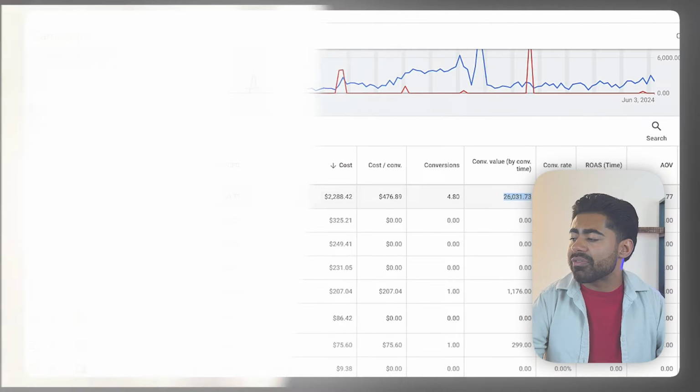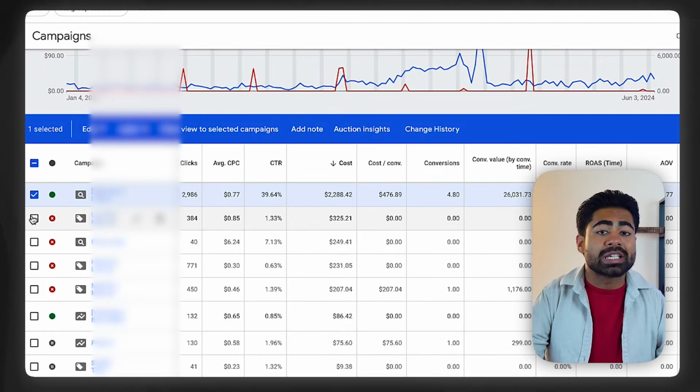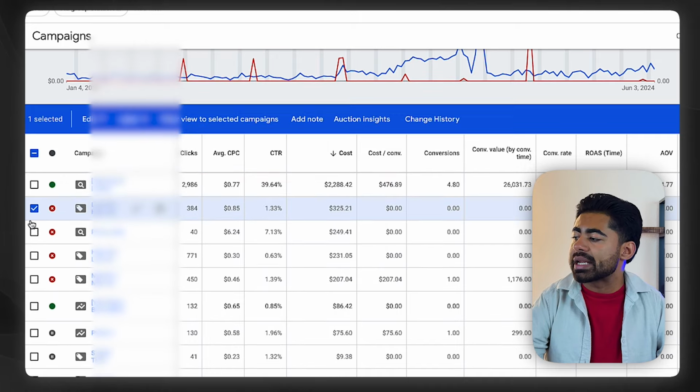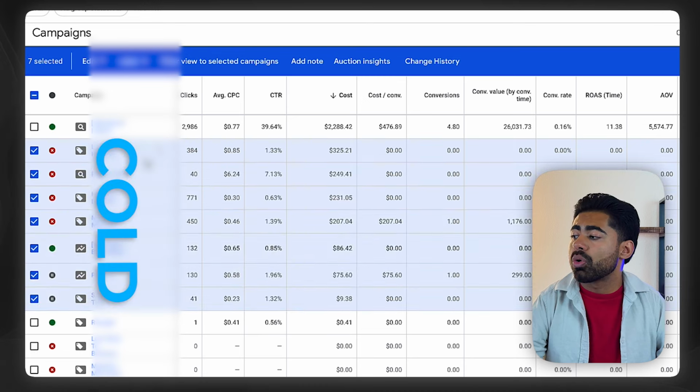But when I came in, what I found out was a lot of these campaigns, if you look right here, what they were doing was there was really no type of strategy in place. I mean, this first search campaign, it's a branded search campaign. That's the only campaign that was generating results. All these other campaigns you see right here, which spent some amount of money during the time before we began work, these were cold traffic campaigns.